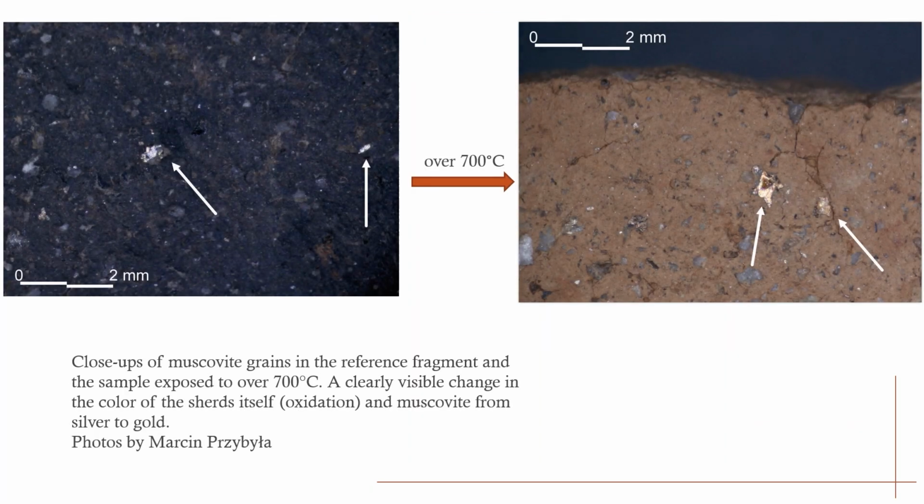Another recurring and macroscopically observable trend was the change in the color of the muscovite. In temperatures above 700 centigrade, it changed from silver to gold. This phenomenon occurs so repetitively that it can be considered as a kind of determinant of secondary contact with very high temperatures. As a final note to this experiment, it is worth mentioning the absence of structural changes in the shards.